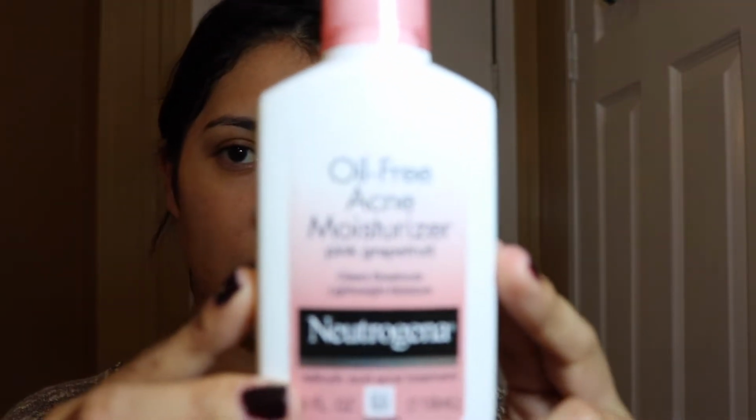I'm gonna link it. And of course I already moisturized my face using the oil-free acne moisturizer, and it smells like pink grapefruit, from Neutrogena Cosmetics. And I'm sorry for the lighting quality. I'm working with what I got.